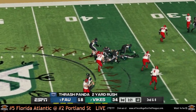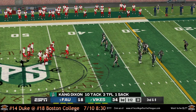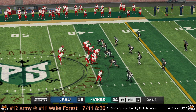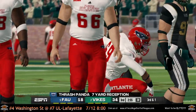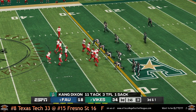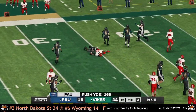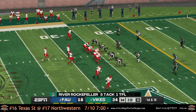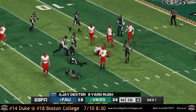Here's a run. He gets out to about the 38-yard line. Flips it middle to the running back. And they make the stop at about the 31. Short yardage situation here. It's third and one. Gives it to the back. And he carries the ball for a nice gain. Got some open field. Gains his way to the 16-yard line.